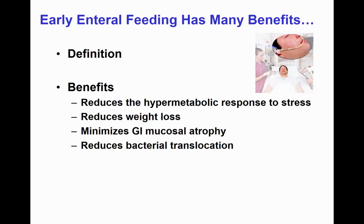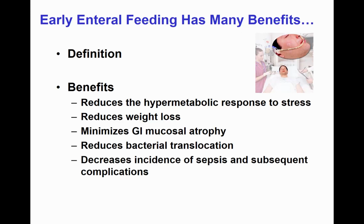GI tract integrity, which is what this is up here, minimizing atrophy of the gut, that you are basically protecting that immune barrier that is the gut. The gut has an enormous importance in just kind of protecting us, right? And so by maintaining it, you can prevent sepsis that originates from bacteria moving between cells of the gut.